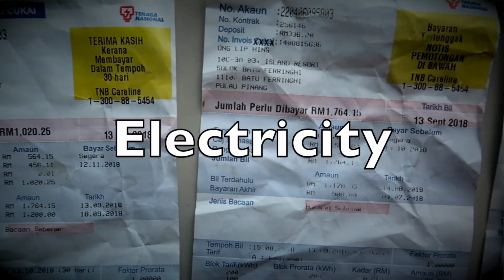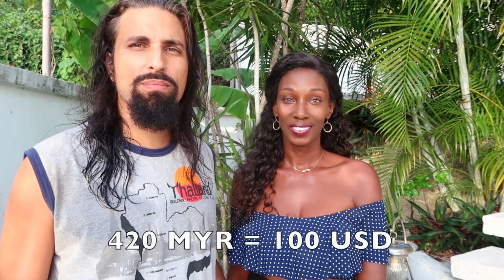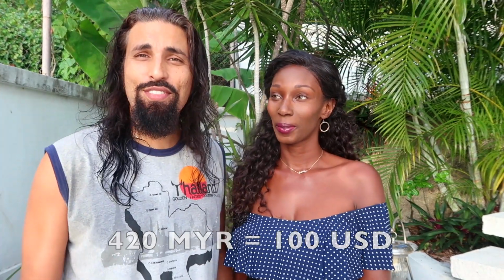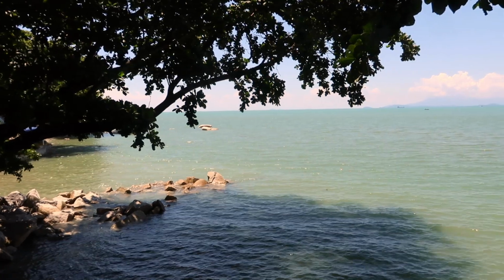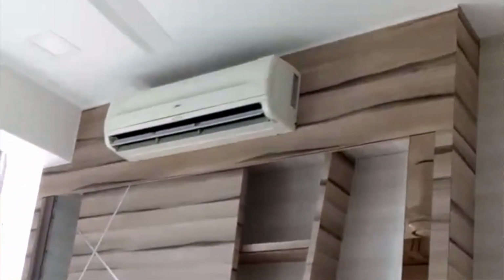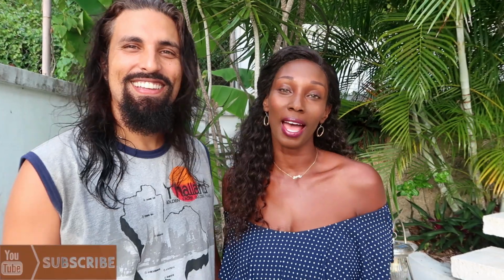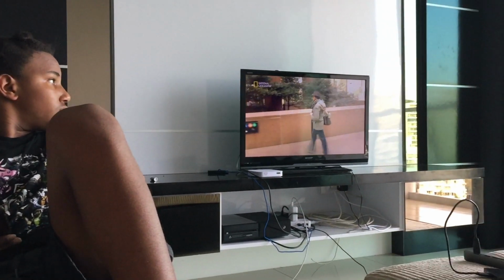So guys, our next bill was electricity, and that came out to about 420 ringgit a month, which is about $100 USD. Now that sounds like a lot compared to Southeast Asia standards, but Malaysia is hot, and it's hot 12 months out of the year. We had to run our AC about 15 hours a day. Remember guys, you can definitely pay less than we paid. We just wanted to be extra comfortable.